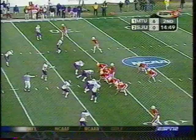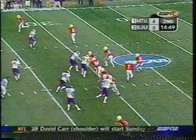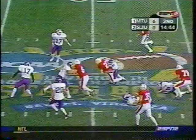That's right, Dave. They just have to take it one game at a time, because if you look back on their success, it's staggering. Tice with a huge gap up the middle, and Jake Tice takes it all the way down into Mount Union territory.